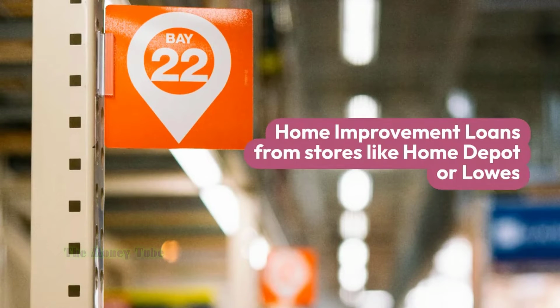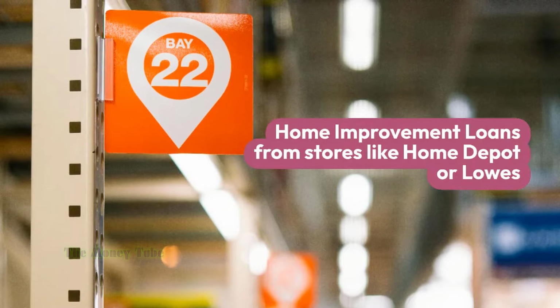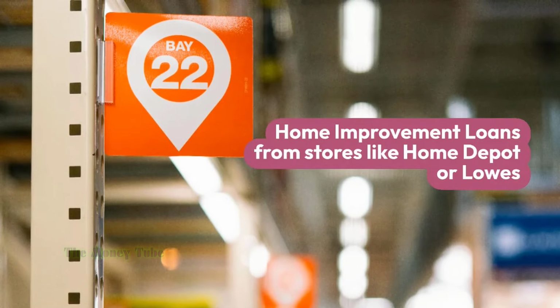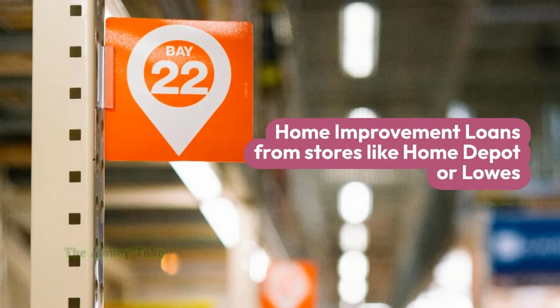Home improvement loan. Some home improvement stores offer financing options for home improvement projects. The interest rate may be higher than for a personal loan or home equity loan, but the interest may be tax deductible.